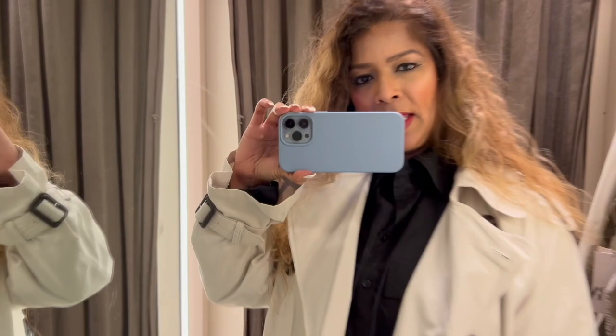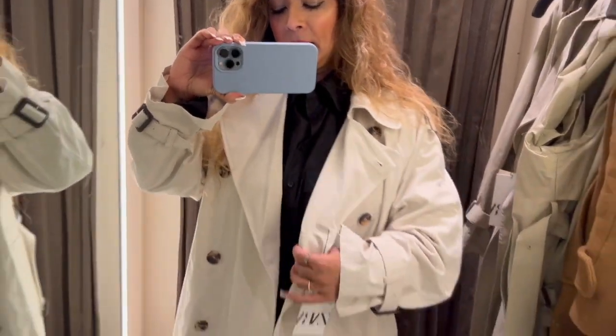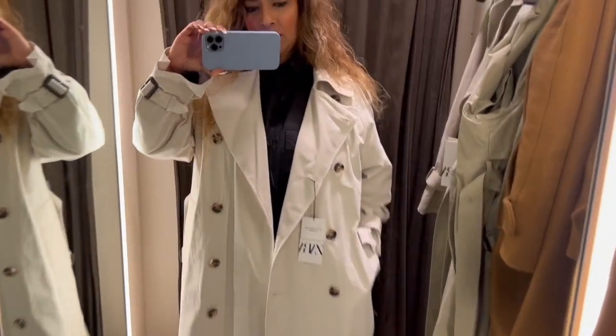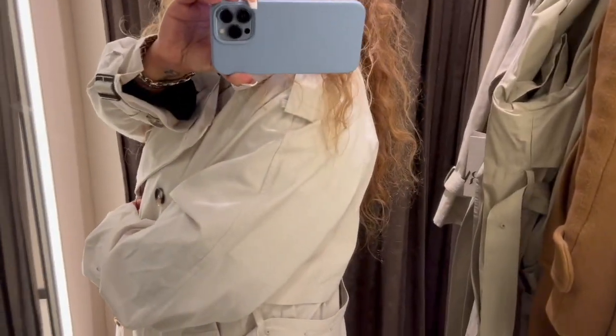So this is the cream. I quite like the cream better than the khaki, actually. A little bit cleaner looking. But I think it's quite blocky on me. What do we think? Do we like it? It's got a nice storm flap at the back.